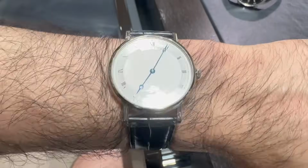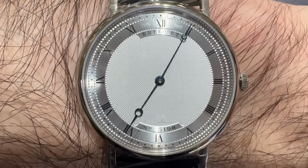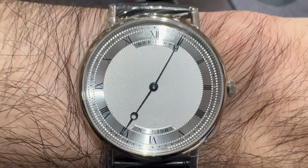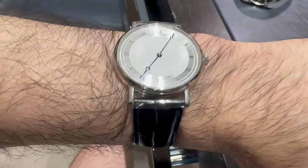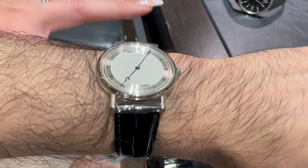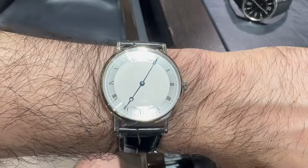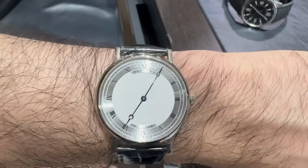And this is the Breguet Classic. That's right. It's got the guilloche dial, which is really nice, and the straight lugs, which are here. You've tried this on before, right? I have, a long time ago. I feel like it was with the brown strap. It was brown alligator. But this is very classic. I feel like very simple.